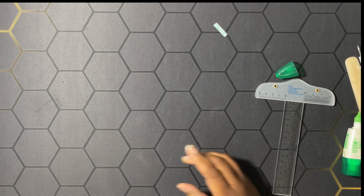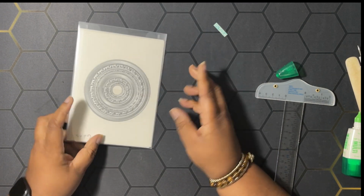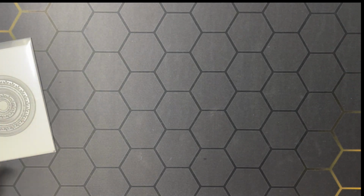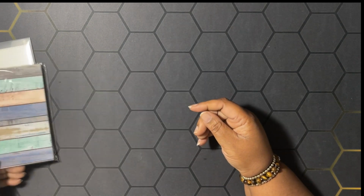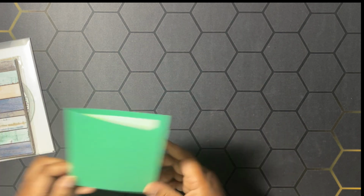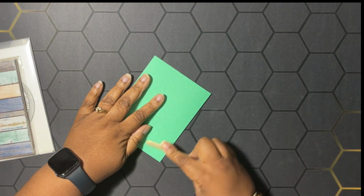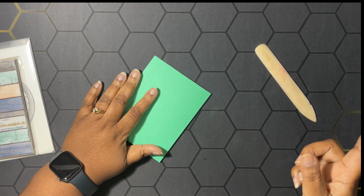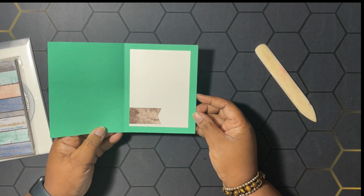So we're gonna be using the Spotlight on Nature dies. Well, I've used this already, I'm just gonna be putting it together. And we're also gonna be using the Country Woods Designer Series paper, okay? So I have a card base here of Shy Shamrock, 8 1/2 by 5 1/2, scored at 4 1/4. Oh my goodness. Inside is done.